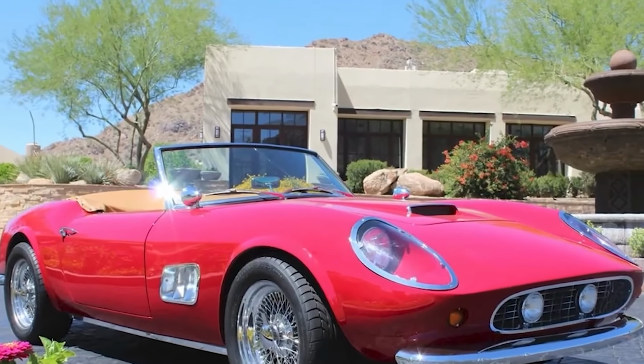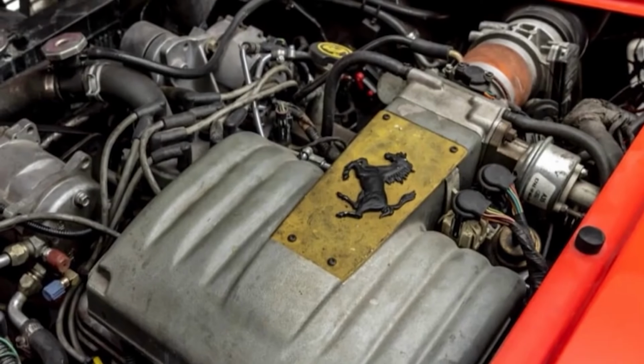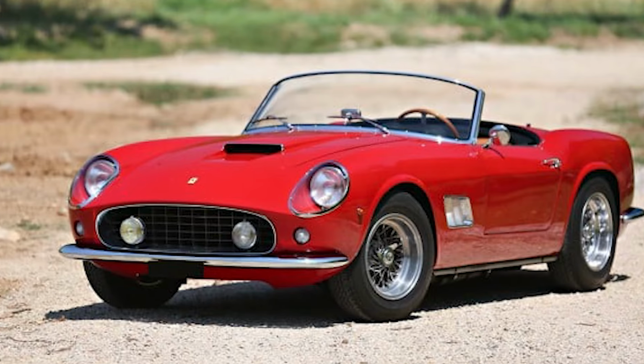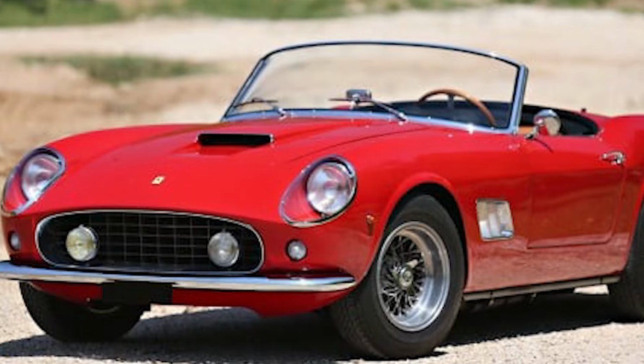The company received over 300 orders in 18 months, generating $22 million in revenue from a car that technically infringed on Ferrari's intellectual property, but somehow became legally bulletproof due to the film's cultural significance.